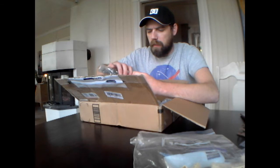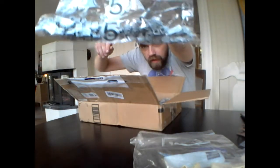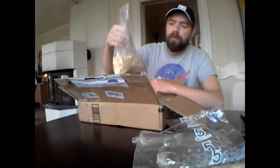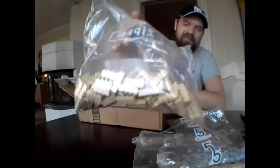I got some 1x1 modified light gray bricks with a stud on the side. I don't know if you can see that. There's quite a few bricks in here. I know he just parted out some Tower Bridges. Some people call them London bricks. It's not London Bridge, that's a different bridge. Tower Bridge. 1x4 tan.